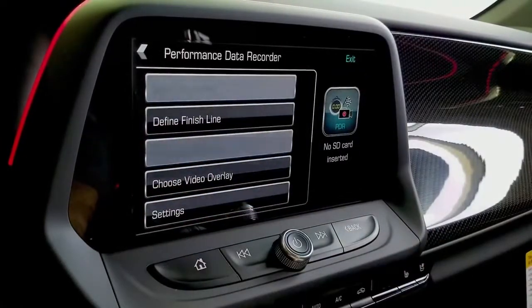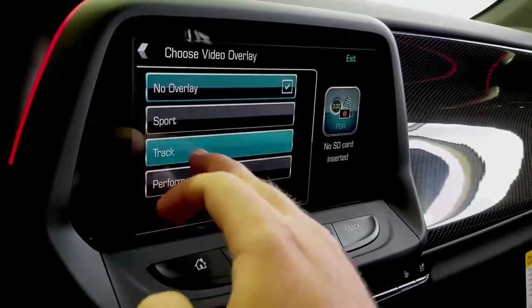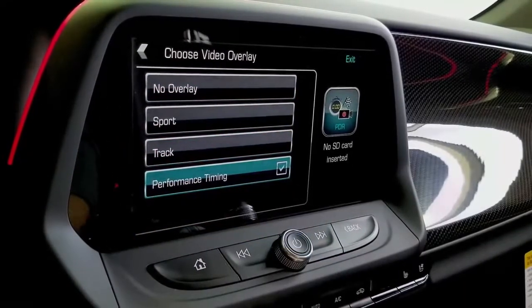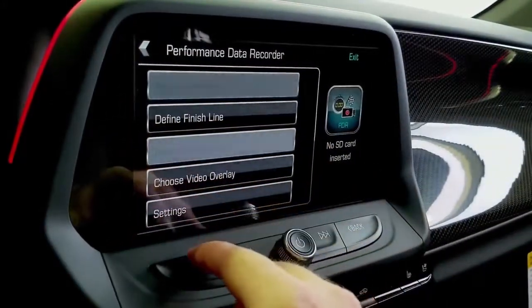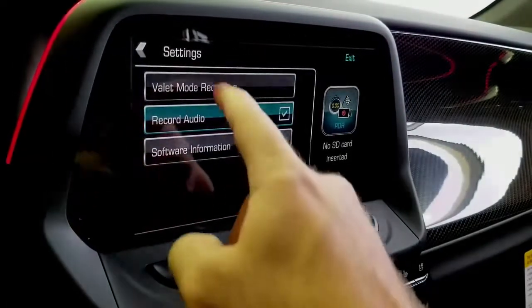That is an optional feature in here, and I've talked about that in some of my other videos. I'd like to have this feature not only for the overlays that you can add to your footage of you driving, but also for the valet mode, where you can track how fast your car is being driven, or what's being done to your car while it's being driven by a valet.